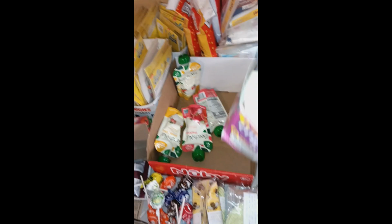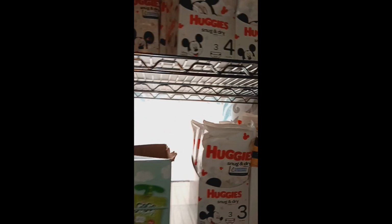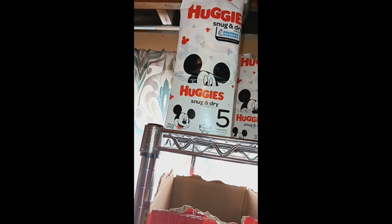So it may not look that organized to some of you guys, but right now we're trying to work out our space the best that we can. And very quickly, this is where I keep my diapers up here. There's no more what?